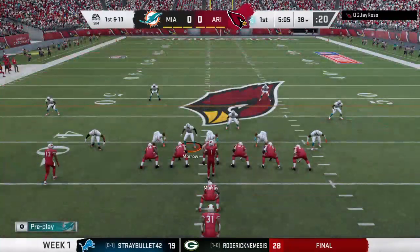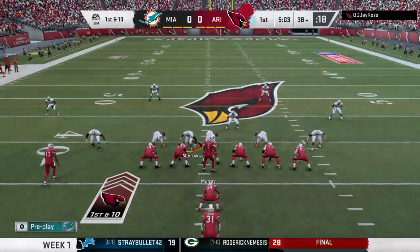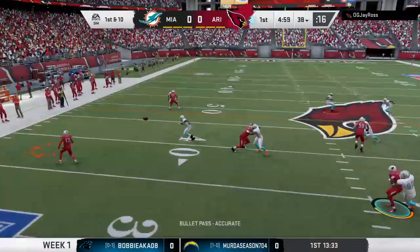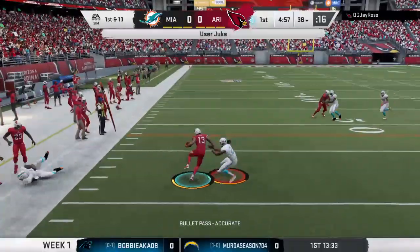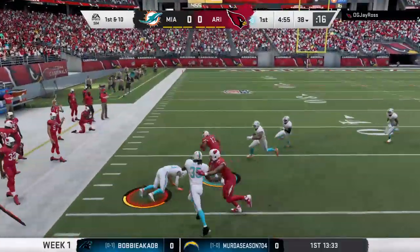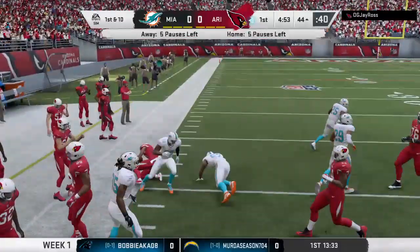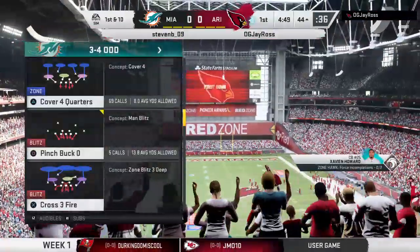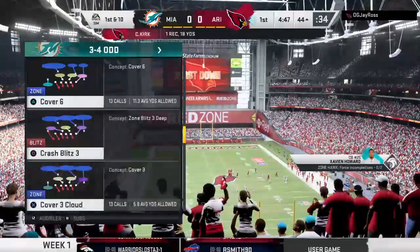So here's a 1st and 10 at the 38. Let's go, D. That's caught on the left side by Kirk. He's got a first down and then some at midfield. And finally taken down at the 44-yard line. 18 on that one, and the Cardinals have a first down.